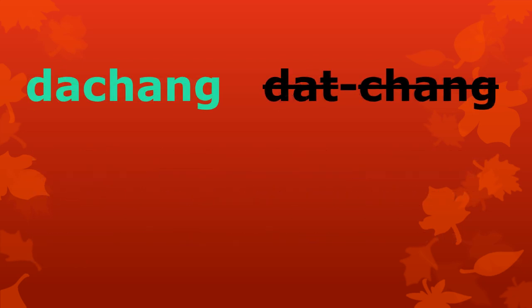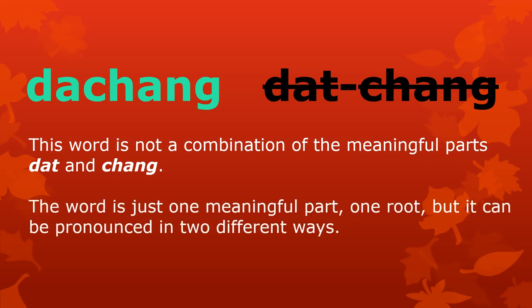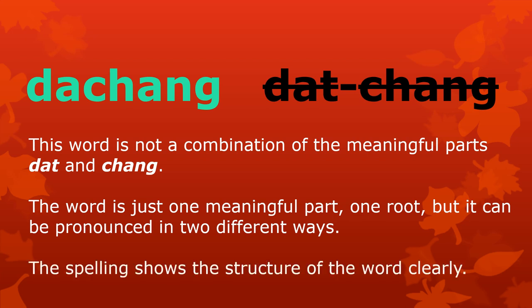Another example, the word Datang can be pronounced with a short consonant, Datang, or with a long consonant, Datang. But the word is not a combination of the meaningful parts Dat and Tang. The word is just one meaningful part, one root, but it can be pronounced in two different ways. Spelling shows the structure of the word clearly, and there is no extra letter T because there is no meaningful part dat.